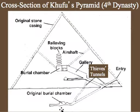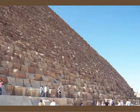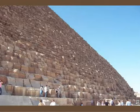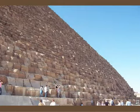Originally, the burial chamber was supposed to be under the pyramid, but they constructed this large gallery, which is where the final burial chamber was constructed, right? And here you get an idea of the size of these blocks, right? You look at this individual here. The block is almost up to this person's chest, right? It's 2 tons. These blocks are huge.